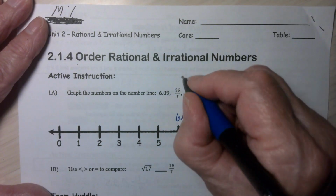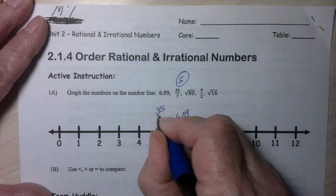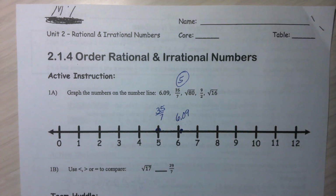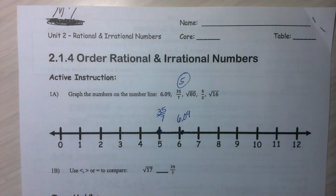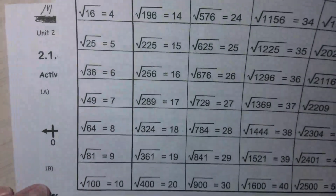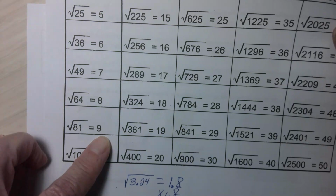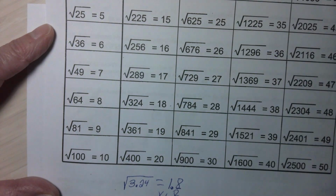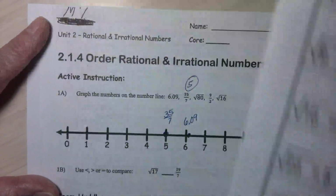35 over 7 equals 5. So put a dot on the 5 and put 35 over 7. When you do this on the benchmark, it's drag and drop. You're going to drop the dot onto the number line when you do it. The square root of 80. Well, you get your chart out. The square root of 64 is 8, and the square root of 81 is 9. So when you have the square root of 80, is that going to be closer to the 8 or closer to the 9? It's going to be really close to the 9.